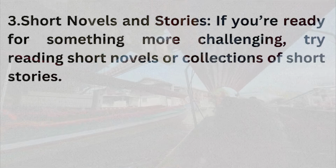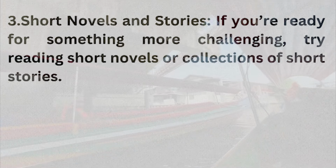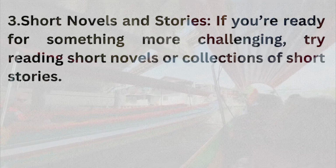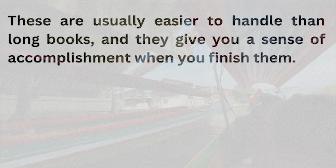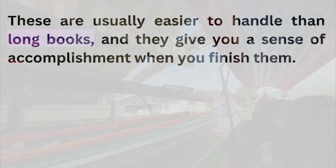2. Short novels and stories. If you're ready for something more challenging, try reading short novels or collections of short stories. These are usually easier to handle than long books, and they give you a sense of accomplishment when you finish them.